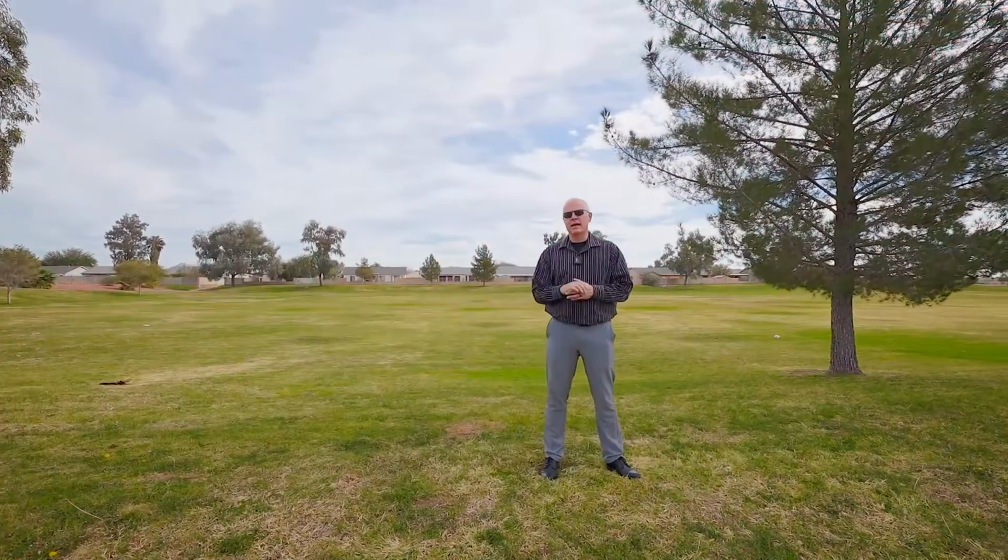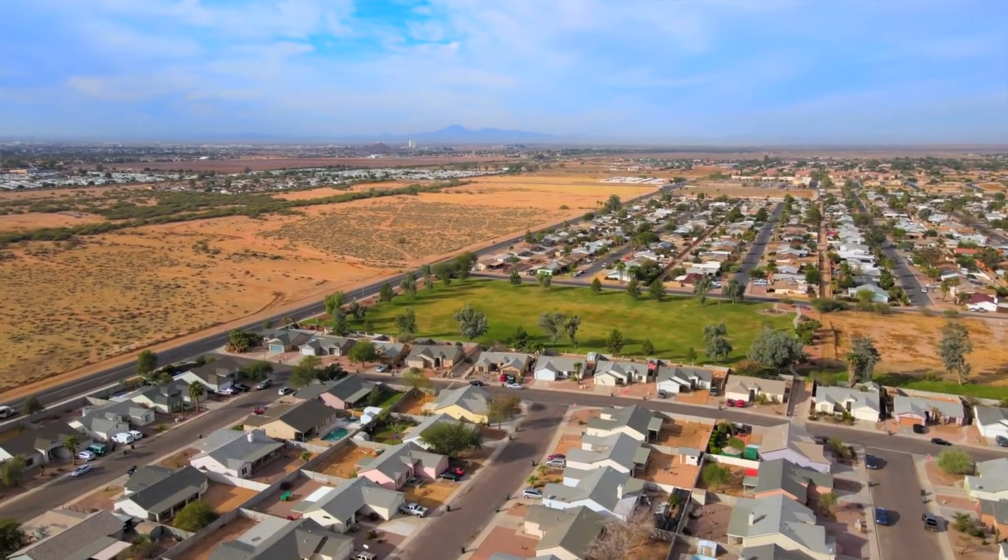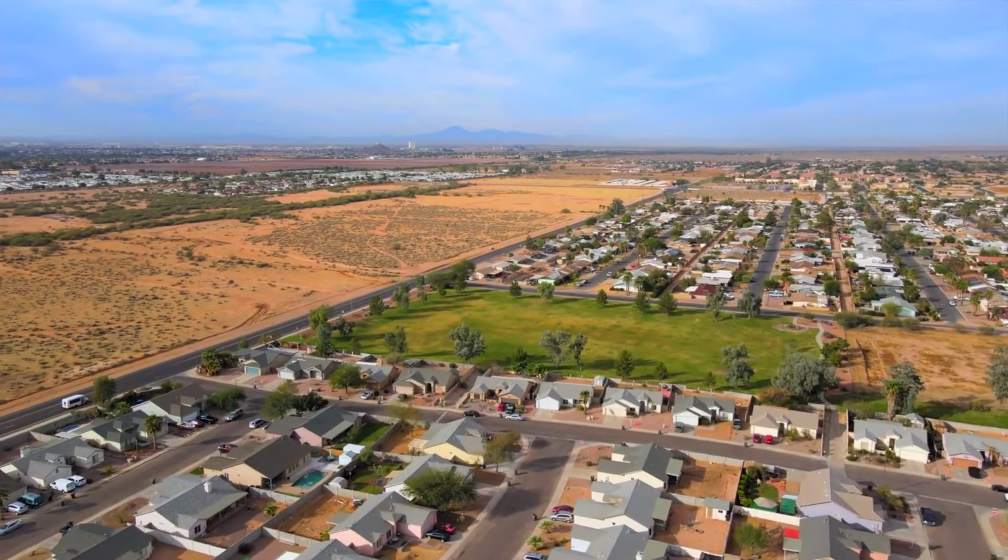All right, before heading inside, I want to show you a little bit about the area. So we are at the community park that is walking distance from the home. Let's go over the location of this property.